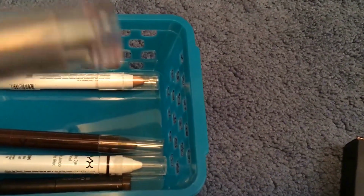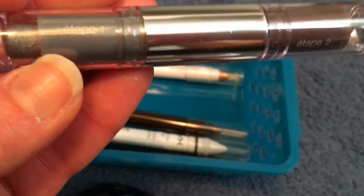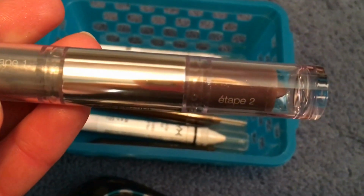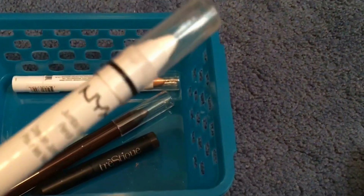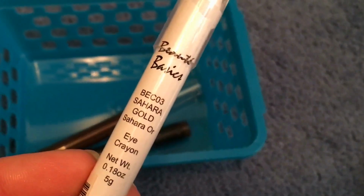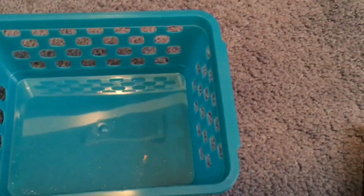Here is a CoverGirl, and it's, I don't know, it's like a purple and a silver. I don't really think I like these. I'll get rid of that. Here is my NYX in Milk. I'm definitely keeping that one. Here is my Butte Basics in Gold Sahara. I'll keep that. Here is a Milani in like a chocolatey color. I'll keep that. And here, the last one is a Tristique, and it's like a chocolate color too. I'll keep that too, because they're really good for like shadow bases.